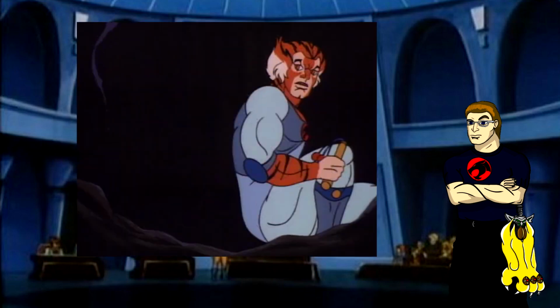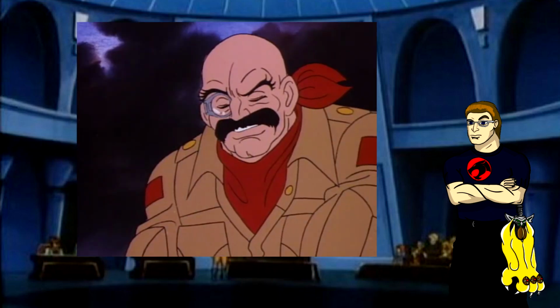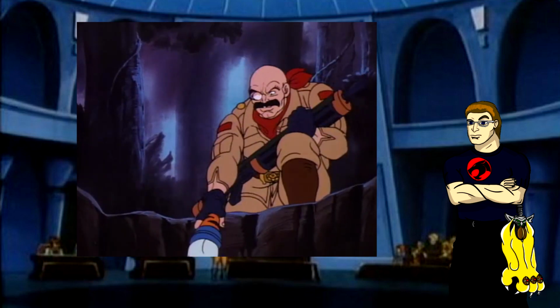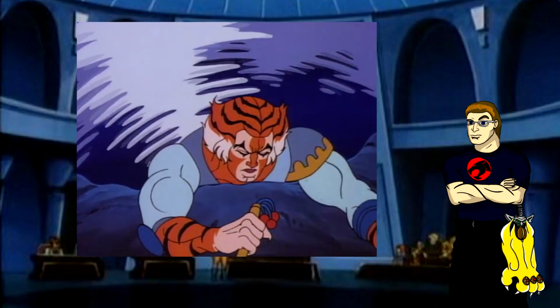One odd thing though is Tigra's weakness is bizarre, considering the animal he's based on. Unless he's invisible, he can't swim, and tigers spend a lot of time in the water.